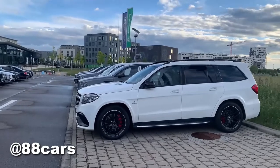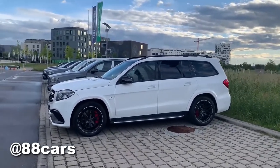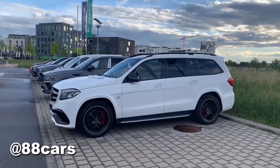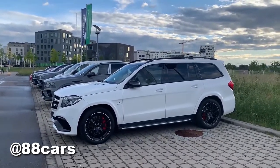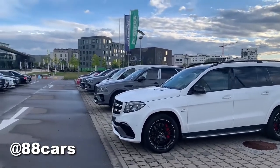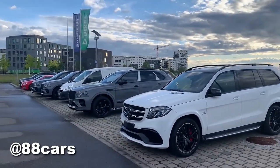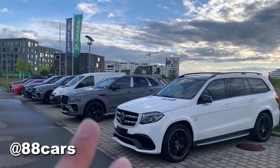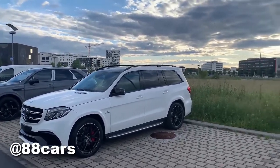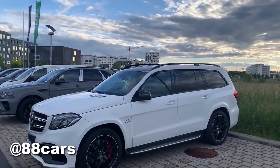Okay guys, today we have the AMG GLS 63 V8 biturbo. I am honest guys, it's really big and really huge. You can compare the size to a Bentley. And also for the trunk, it has too much massive space.